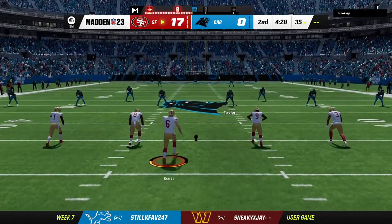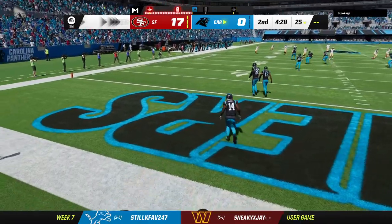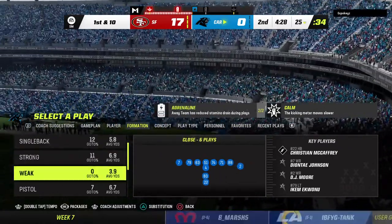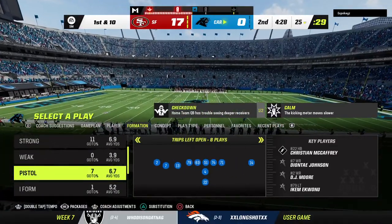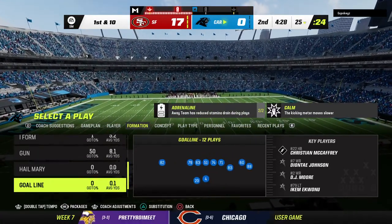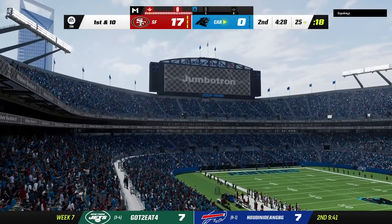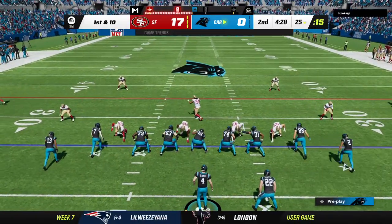The 49ers ready to kick it away. And here we go. And this will not be returnable. It's out of the back of the end zone for a touchback. Panthers out there and ready to begin their next drive.